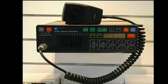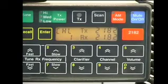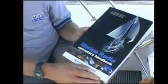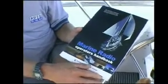MFHF radios are used by shipping and recreational vessels for long-distance offshore communications. If you're operating a VHF or MFHF marine transceiver, someone on board must hold a restricted operator certificate of proficiency in radio telephony from the Australian Communications Authority.